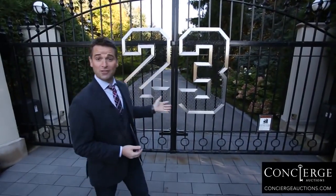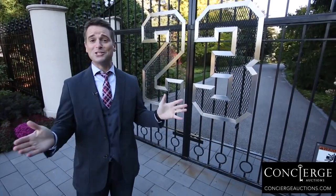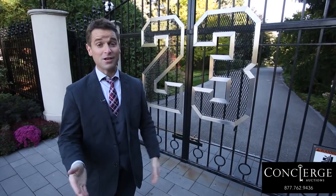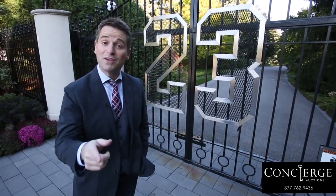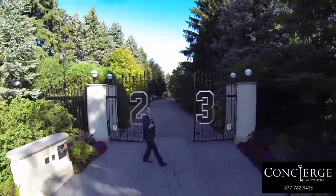The 23 on the front of the gate says it all. This is Michael Jordan's house, but that's about to change. On November 22nd, this legendary property, designed, built, and lived in by Michael Jordan for 19 years, will sell to the highest bidder, and we're giving you a chance to see it like never before. Time to see behind the 23.